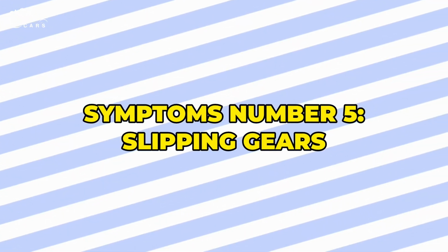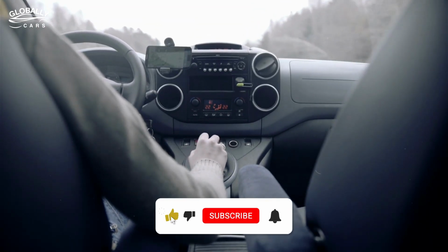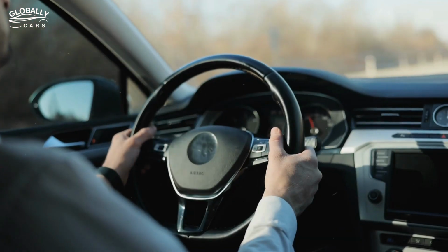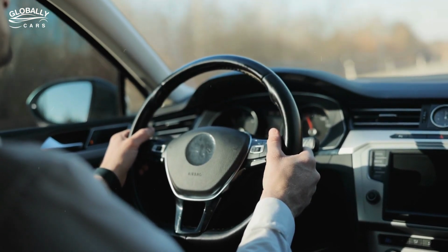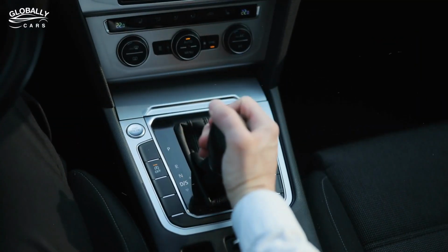Symptoms. Number 5. Slipping gears. The 5th sign shows up when your car unexpectedly shifts gears or can't stay in the proper gear. This kind of issue can be quite concerning, as it directly affects both how your car performs and how safe it is to drive. The shift solenoid is responsible for managing the flow of transmission fluid that activates the gears.